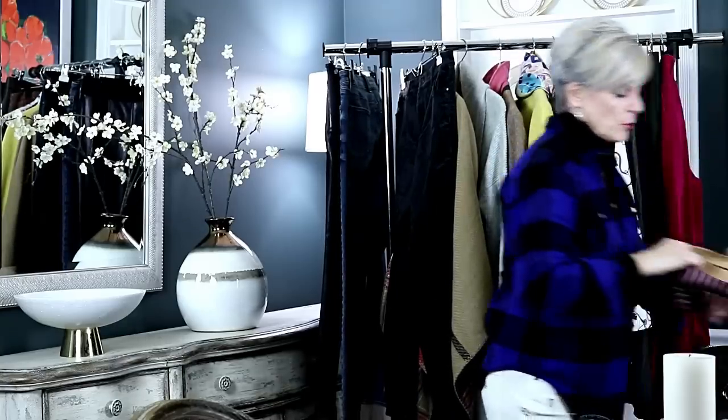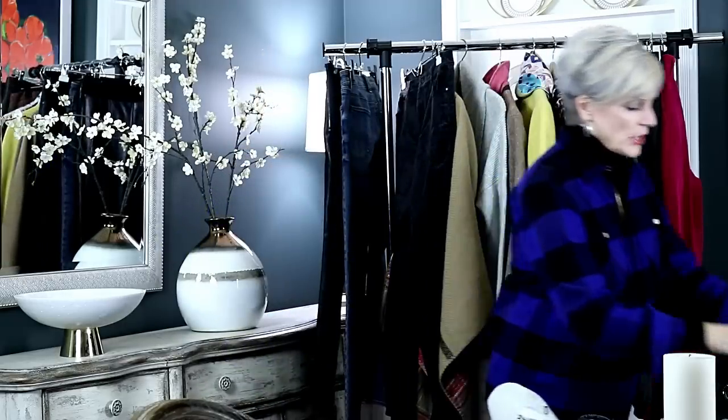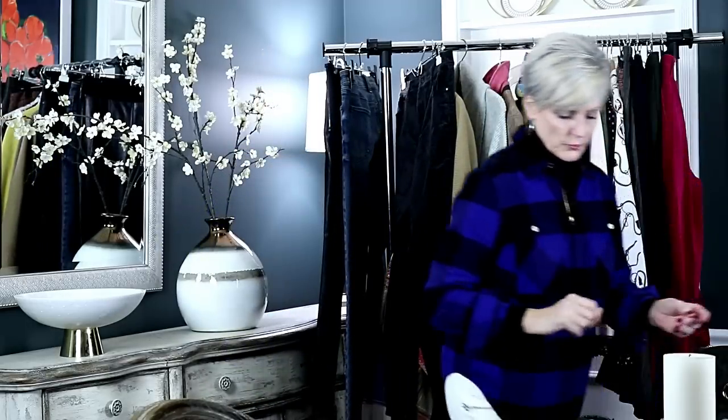Again, what's very comfortable are block heels, and they're still on trend. I picked these out because they're just a little bit different, they're stripes. So striped shoes you could pair with a lot of different fun outfits, just to give it a little bit of a jazzy edge on your feet.